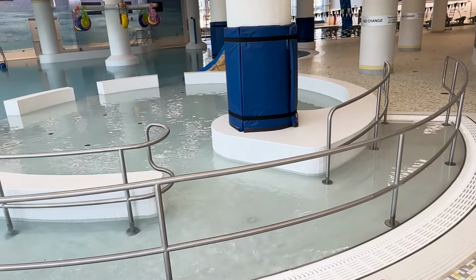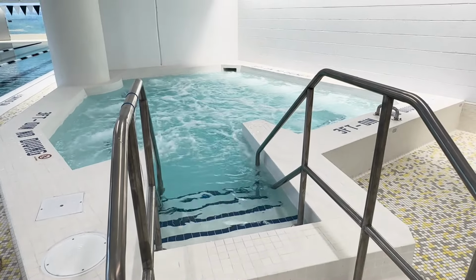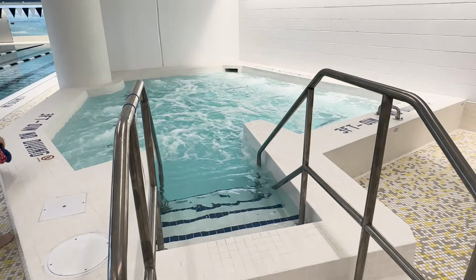We also have a classroom down there for our lifeguarding classes. Eventually birthday parties, when we start planning those, will be held down there. We have 2 hot tubs, spas, whatever you call them. They're rather large, one by the leisure pool, one by the rec pool.